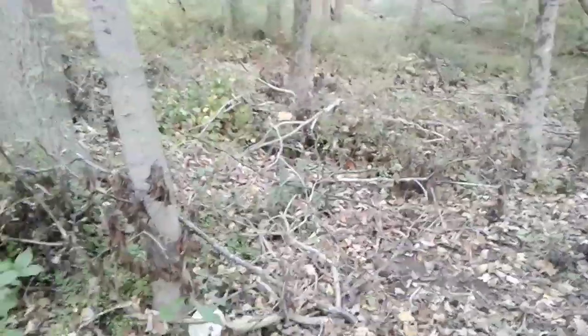Scan a little more area here. I'm gonna go check out a second cellar hole real quick while we're out here. I'll catch you on the next good one.